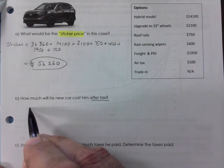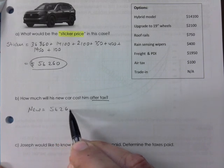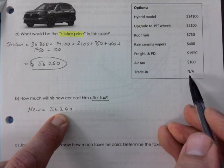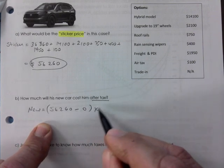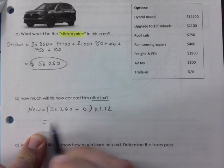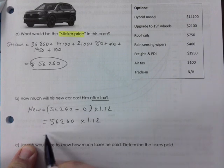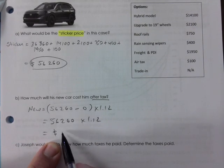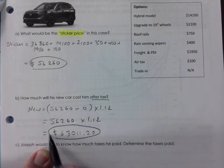So how much will this new car cost after tax? No problem. You look at this formula and take the sticker price, making sure to subtract the trade-in if it applies. In this case there is no trade-in. What a silly way of doing your work, right? So much extra work, but it's just to show you that 0 is a placeholder, and so that gives you $63,011.20. So there we go.